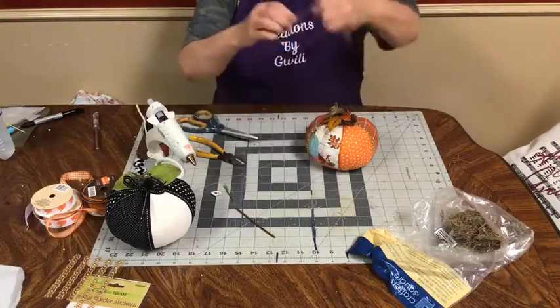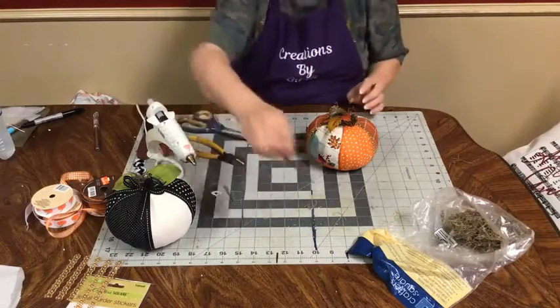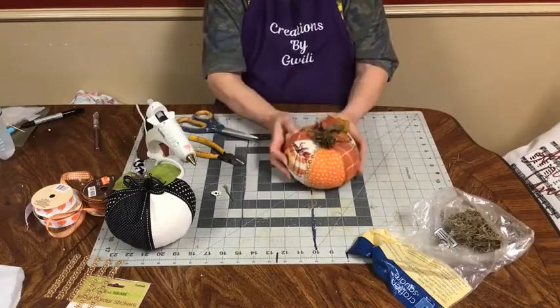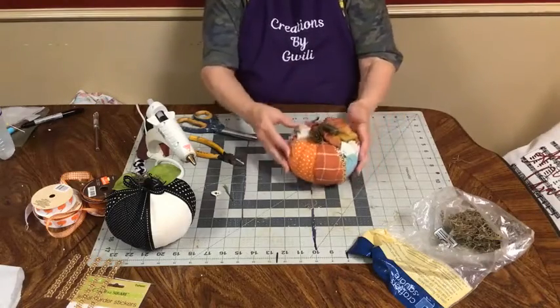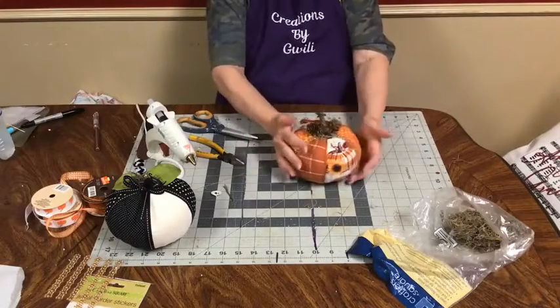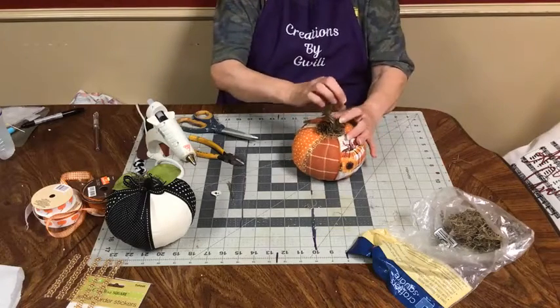Getting the little glue strings back. So you've kind of, I want to say that because I'll use that again. So you've kind of got it where no matter which way you turn it, you don't see. And to me, the pumpkin looks a little sideways, but I guess it was that way to start with.